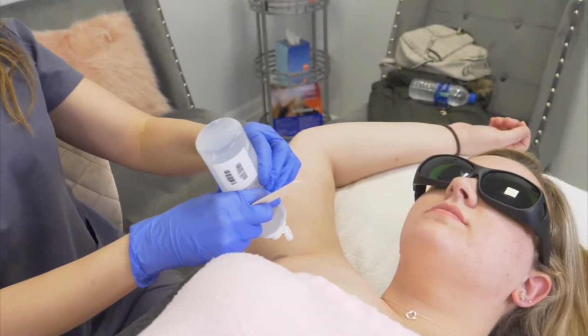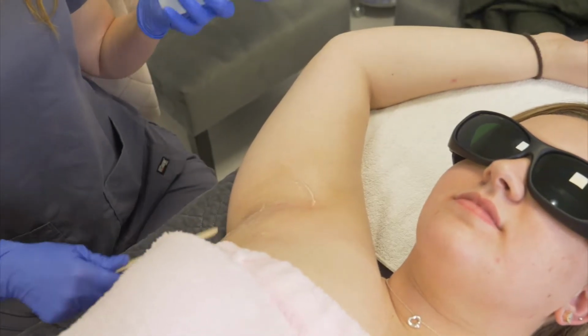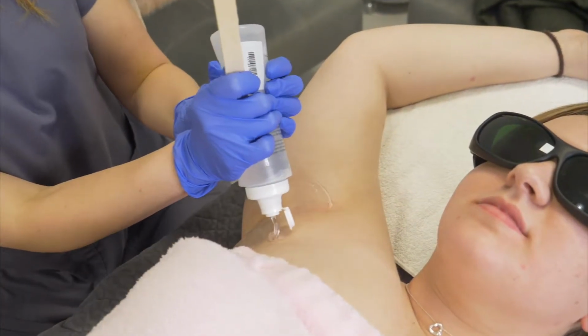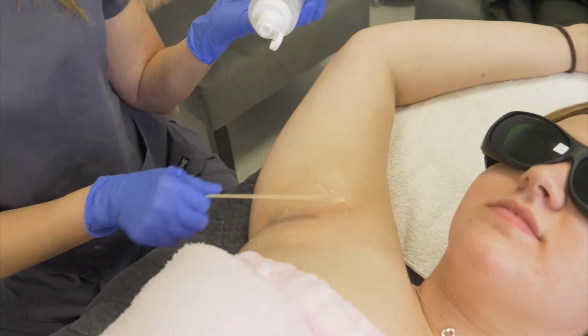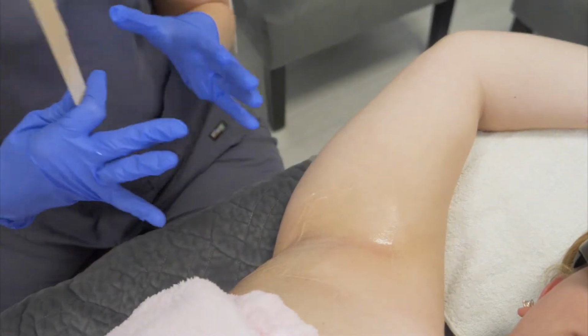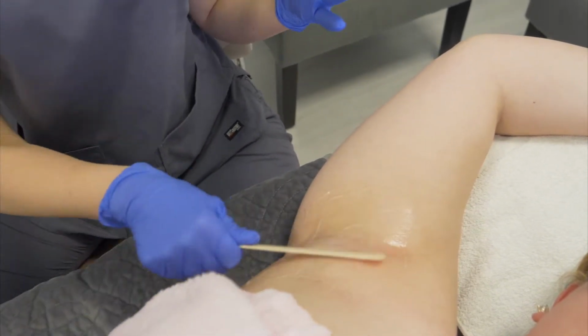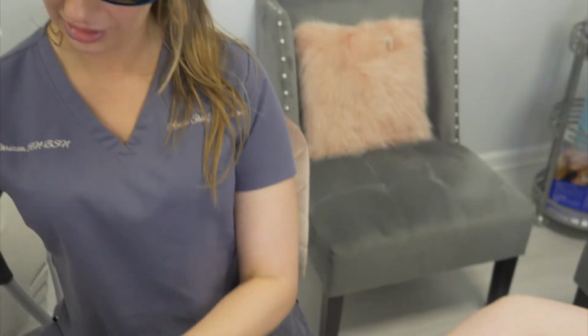And we're just going to put this on the skin. It just acts as a barrier to protect the skin a little bit. It's supposed to help transfer the energy down into the skin. The idea behind this laser is one that is attracted to pigment. So like I said, the darker the hair, the better the results you're going to get. Each treatment you come in, the hair is going to get a little bit thinner, a little bit finer. So every treatment you're going to get more results.